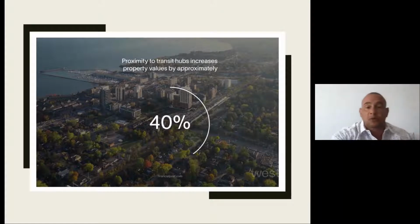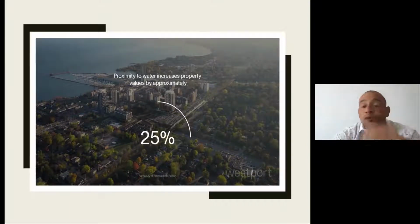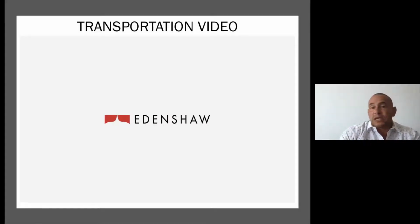So this is what I said before. Proximity to transit hubs increases property values by approximately 40%. That was from the Financial Post. We don't make these things up, okay? My numbers might be a little off by a percentile or two, and that's because I don't go with the script, I just flow. So this is a lot for memory, but that 40% increase in property values is from the Financial Post, and that is proximity to transit hubs, being near or on one. Proximity to water increases property values by 25%. That is from RE/MAX in a study they did in 2016. Now we're gonna get into another video for you.